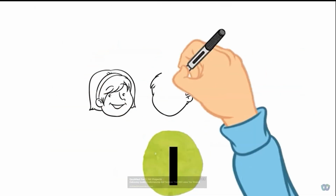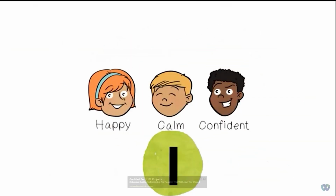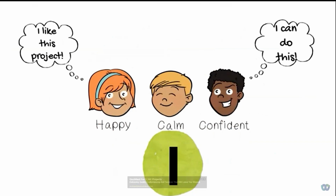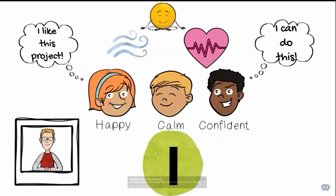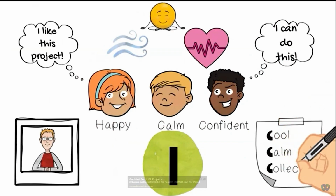You are at a level 1 when you feel good to go. You might feel happy, calm, or confident. You might think, I like this project. This is nice, or I can do this. Our heart and breathing are slow and steady, and our bodies are relaxed. If I took a picture of you at school, a level 1 probably looks like you being on task and ready to learn. My favorite way to think of this level is the 3 C's. You feel cool, calm, and collected.